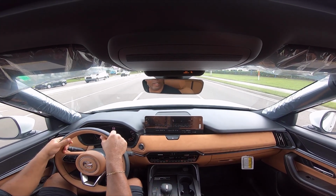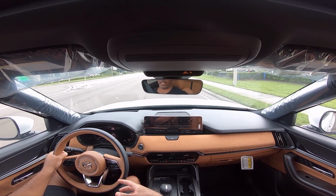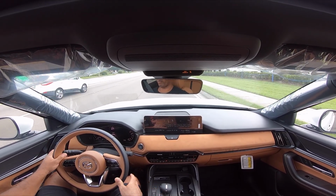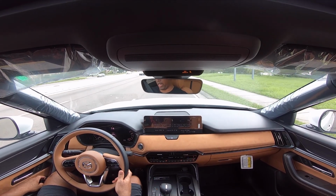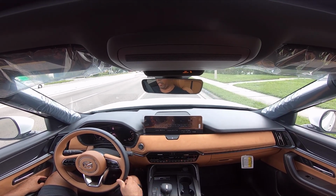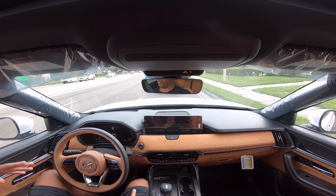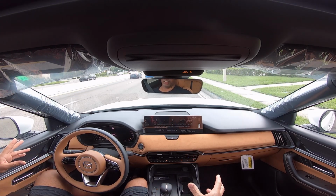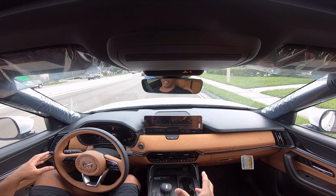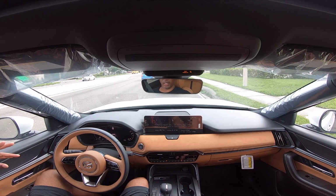One thing I don't like about these Orlando streets is that it's different from our area. It's a lot busier over here, a lot busier. But being in the CX-90, you kind of feel isolated from it. You feel like the world is crazy outside, but inside you're just comfortable and happy. I don't know if it's the luxury having an effect. It just makes you feel a little bit more relaxed, more relaxed in here than I do in ours.